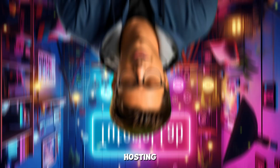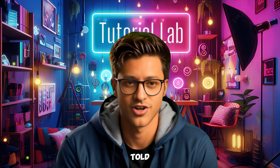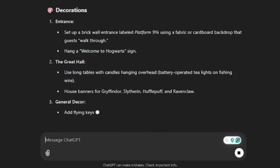5. Party planning. Hosting a party? Let ChatGPT be your personal event planner. For instance, I told it, "Plan a Harry Potter-themed party," and it gave ideas for decorations, games, and even a butterbeer recipe.